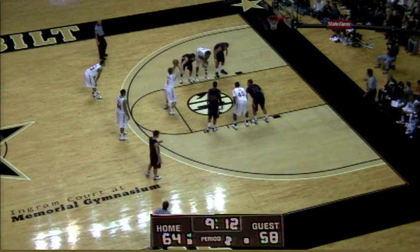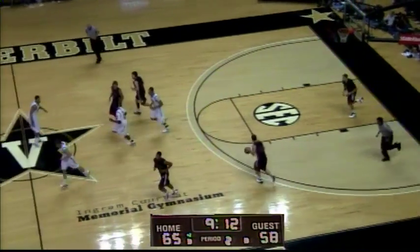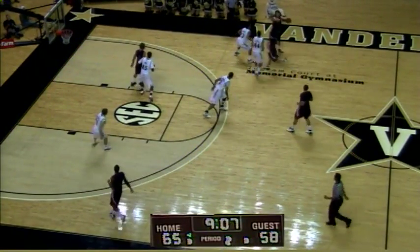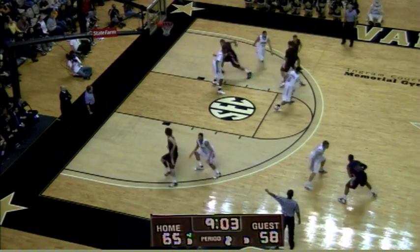64-58. Commodores 15 of 18 from the line. Second one good as well. Brad, the third Commodore in double figures, and the fourth, rather, with 11. They need a stop on the other end, leading 65-58, 9:05 to go.